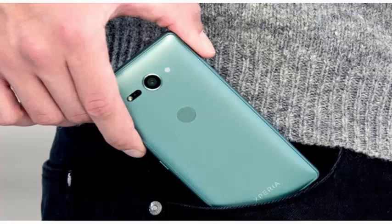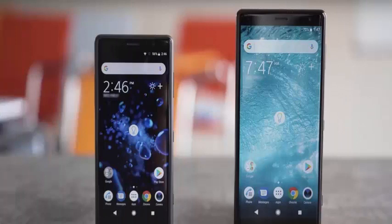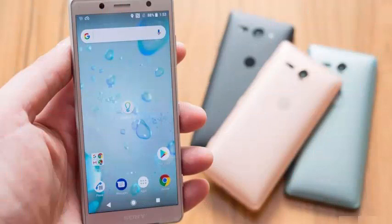Then, on May 20, they will come to Amazon and to other participating retailers. The Xperia XZ2 Compact starts at $649.99 while the Xperia XZ2 starts at $799.99. You can read our full breakdown of the phones here.